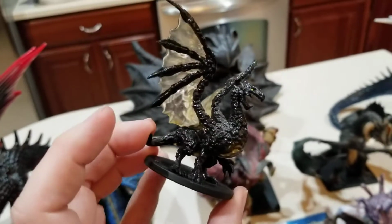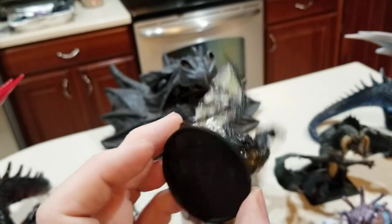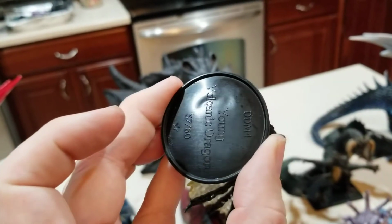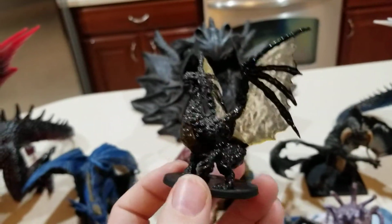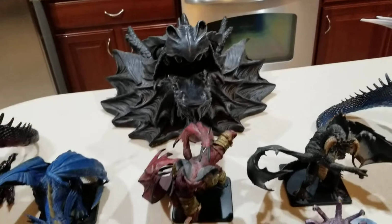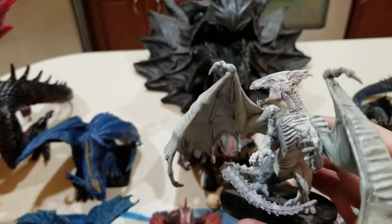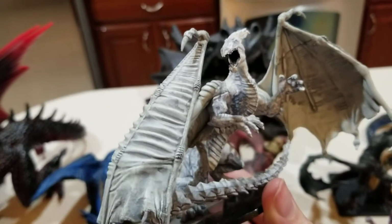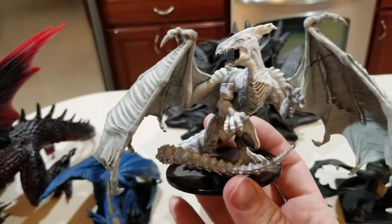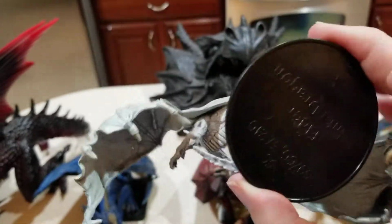All right, now we got this one. This is a volcanic dragon. You can see what he looks like. Really cool. A young volcanic dragon. I don't know if they made a bigger version of this. I think there's a few newer ones that started making these again, like Wiz Kids and a couple others, and Wizards of the Coast. I think they contracted these out, and some of them are okay. But there we go. We got an Elder White Dragon. Look at that. He's really cool.